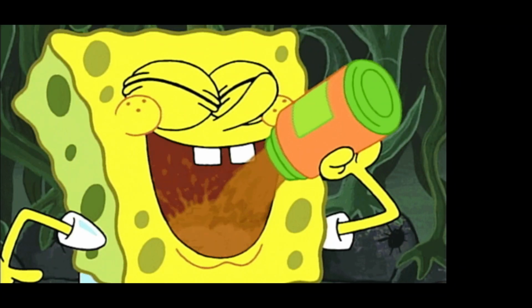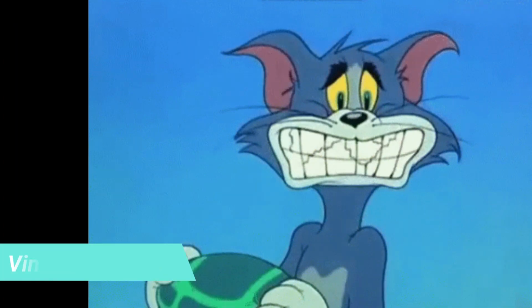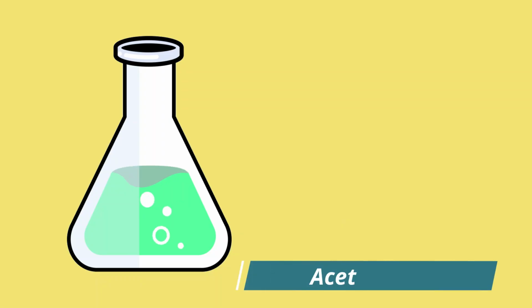Acidic foods and beverages have been shown to damage the tooth enamel, and large amounts of vinegar may cause dental erosion. Besides giving a yellowish tinge to your teeth, the vinegar may also increase your dental sensitivity. Increased consumption of apple cider vinegar may cause throat burns. The acetic acid in the vinegar may be the primary cause.